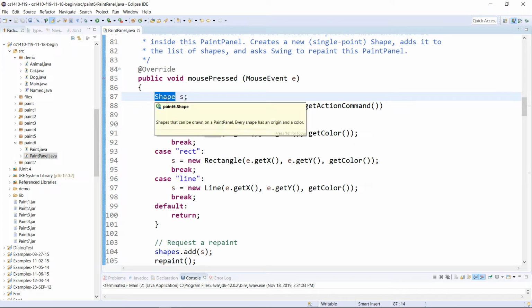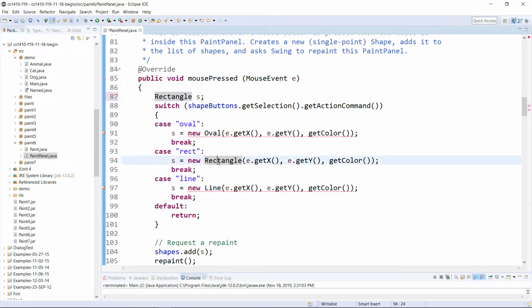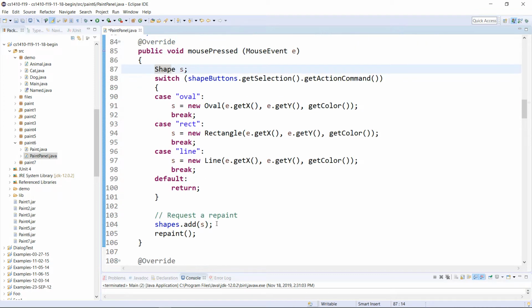Now, if I did this, then I guess it's Rectangle. Okay? It's perfectly happy to store a Rectangle into a Rectangle variable, but it can't store an Oval into a Rectangle variable because an Oval is not a kind of rectangle. Rectangles, ovals, and lines are kinds of shapes. But that doesn't mean you can store an oval into a rectangle variable or vice versa. This needs to be Shape. So essentially, we look at which button was selected. We create the proper shape, and then we store it in the list, and then repaint to get it displayed.